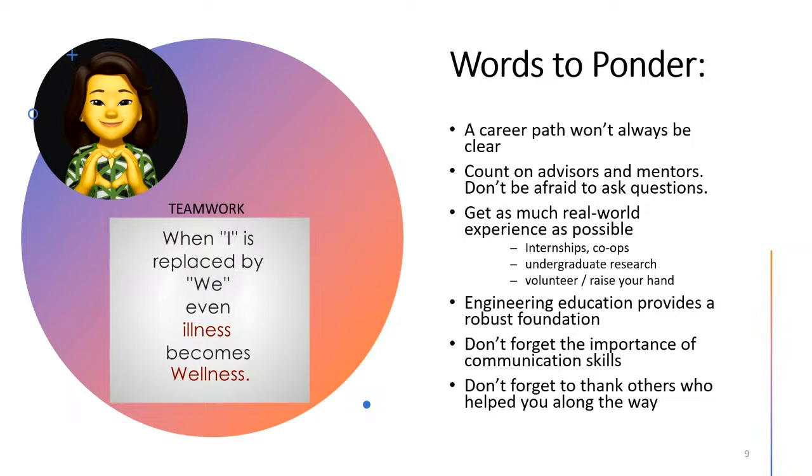Sometimes I'm thinking, what do I do in the next 5 years when I grow up? But do remember to count on your advisors, your mentors. Don't be afraid to ask questions, whether you're in college or even when you move forward with your future work. While you're here in school, make sure you ask questions to your advisors, your professors. And when you move on, keep on asking.